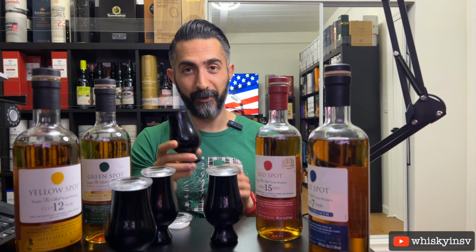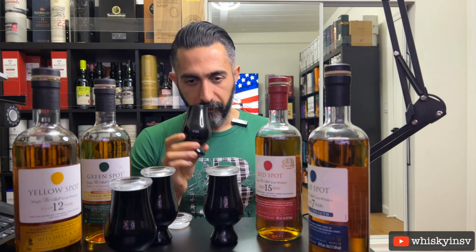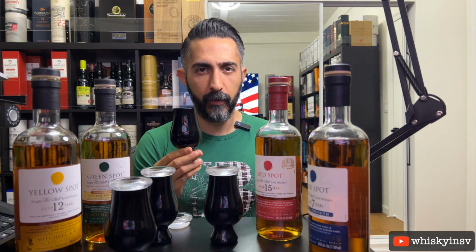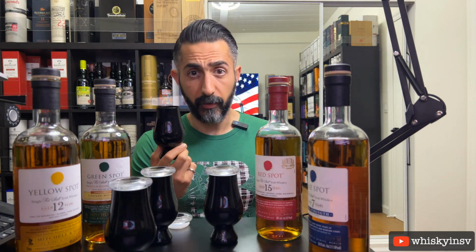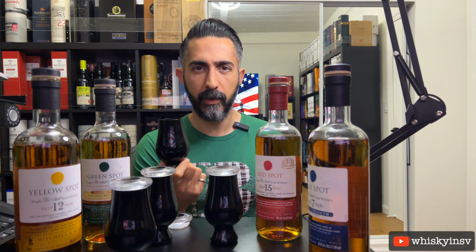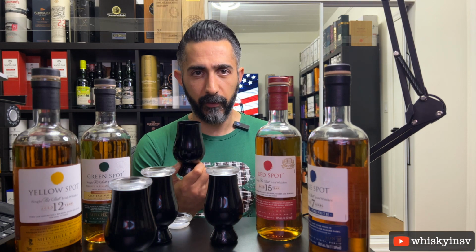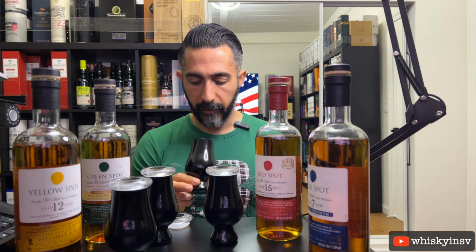So this one I'm expecting an aggressive nose. Uh oh, that's not very aggressive. Okay, the nose is not aggressive, as I remember. It's actually probably the closest to the Redbreast 12 cask strength in terms of the nose that I remember at least. I poured these around noon, and now it's almost 8 p.m. That nose is actually the best nose so far because I really like the 12 cask strength. Okay, let's try it though.